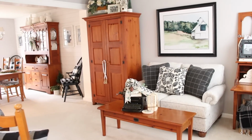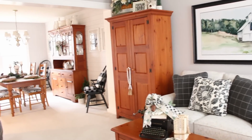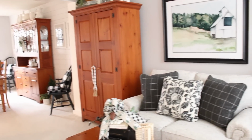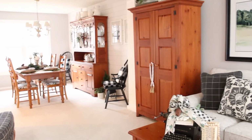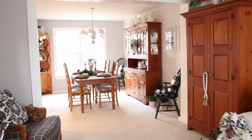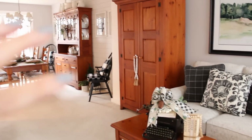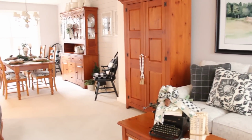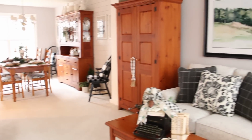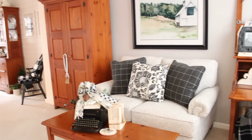On the other side of our entrance is our living room and dining room. These rooms are decorated in a lot of grays and creams and blacks, and I always think of these 2 rooms as kind of working together. During the holidays, we usually have our table extended all the way out into the living room so we can seat as many people as possible. And this is the room where we visit with a lot of family and friends, especially during the holidays.